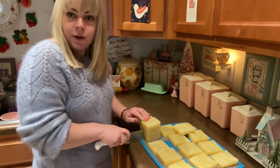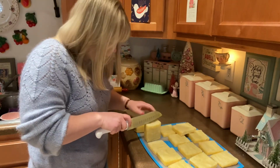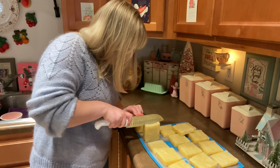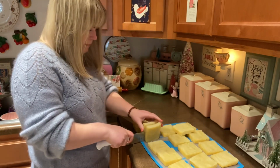So yay, now I have another new craft. I love knowing how things are made, don't you? It just fascinates me.